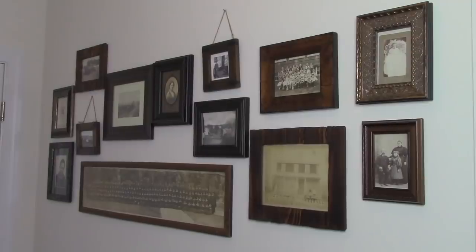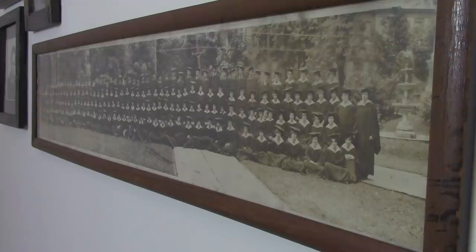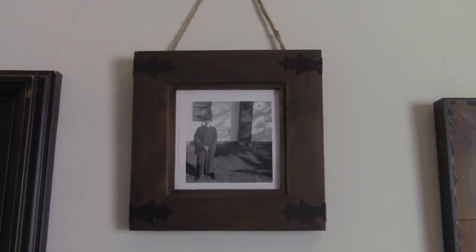So one of my favorite examples is in our mudroom. I set up a gallery wall of nothing but old vintage photographs, pictures of my husband's grandmother's graduation from teaching school. I love this picture, but it actually has history tied to our family. A picture of his grandmother as a baby, a picture of his father graduating from high school. I put every picture in a different frame to give it lots of texture and variety. Oddly, the mudroom was one of the first rooms I decorated because I had these amazing photographs and I had to get them up on the wall as fast as I could.